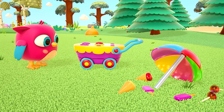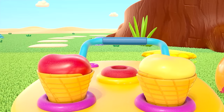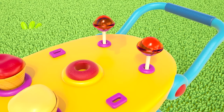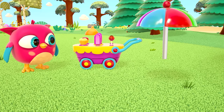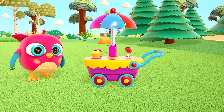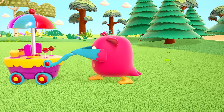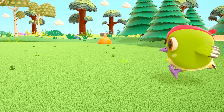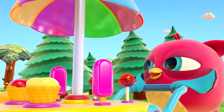Let's set everything up in place. Ice cream in cups. Lollipops and toy popsicles. An umbrella for the sun overhead so the ice cream doesn't melt. Ice cream salesman Hop Hop goes to work. And Peck Peck with him. Catch up. Ice cream, lollipops.